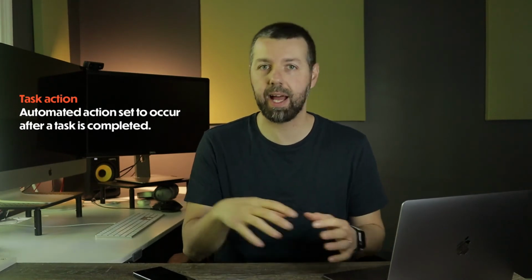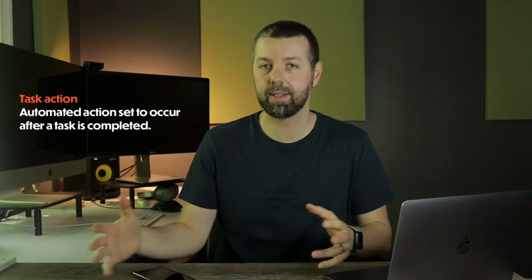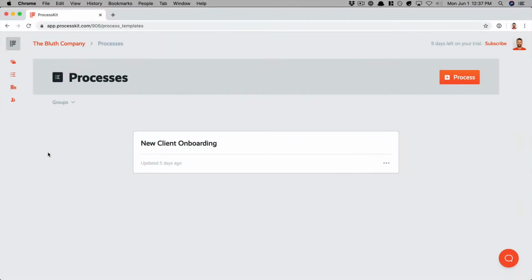A single task can have multiple task actions, and many tasks within a task list can have task actions. And of course, you can create task actions at the process level so that they come built in every time we copy a process into task lists on a project. Let's update our process by adding a few task actions.